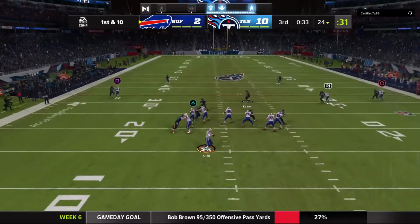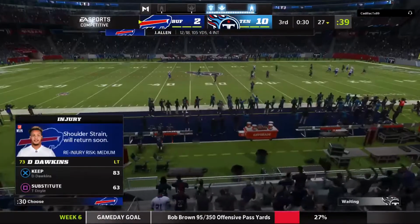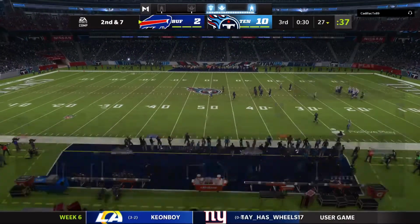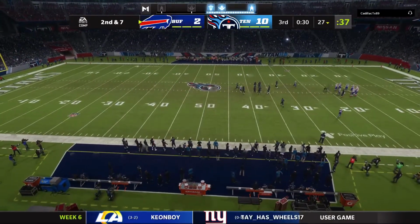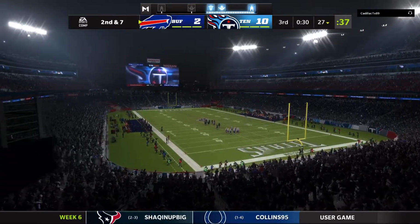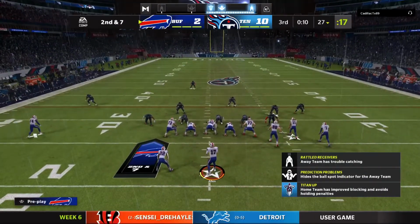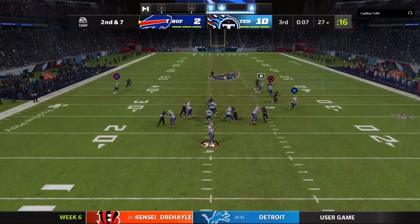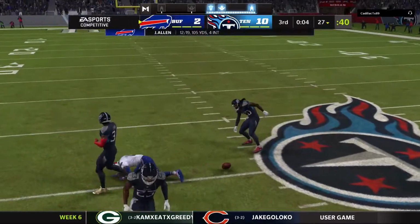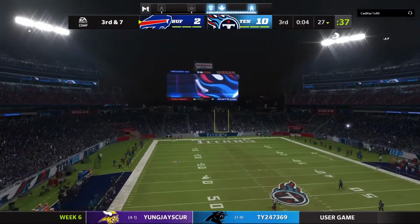A play fake to Singletary, and now it's Allen. Finding a safety valve here. That's complete. And he'll get this up past the 25 before he's out of bounds. 3 yards the gain there, 2nd down. Allen going to throw. And that'll be incomplete. Took a pretty good shot as he tried to pull that one in. Couldn't hang on, 3rd down.